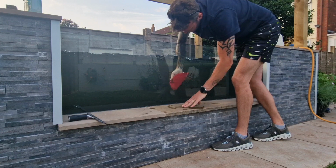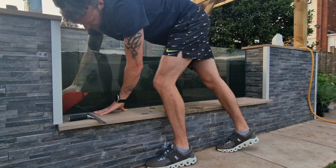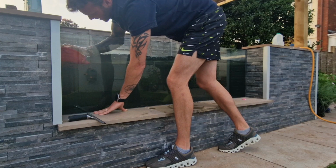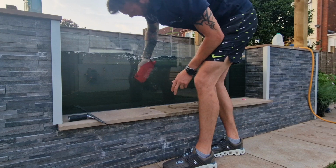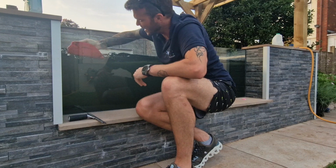I don't know how you clean it if you had a deeper window. This is only 600, so my arm goes in nicely, but I can imagine if you had a 900 window or a meter, I'd have to get a brush or something. I'm quite happy doing it like this. My KH is really hard here. So because my air stone is over there, I get a build-up of limescale on that top part that's not in the water. And I don't know if you can see it in there. I'll try and show you. Get a little bit more of this.